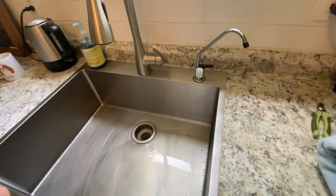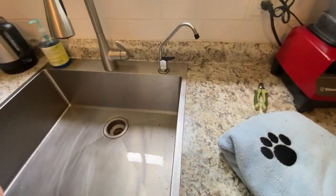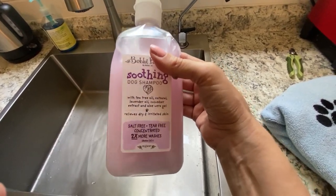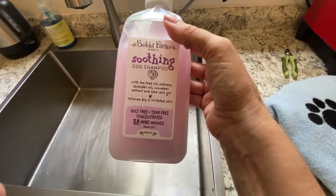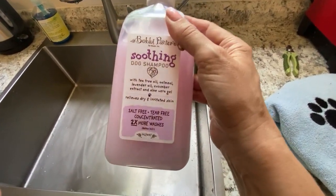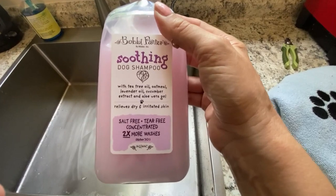So we've got our doggy towel, our doggy shampoo. I'm obsessed with the smell of this. I love this brand so much. The ingredients are so great. It's tear-free, so it's safe around their eyes. I can't say enough good things about this Bobby Panter shampoo.